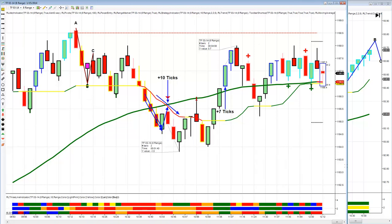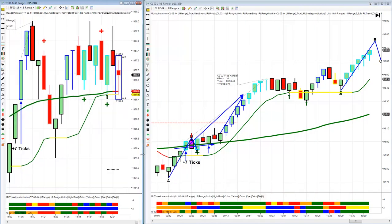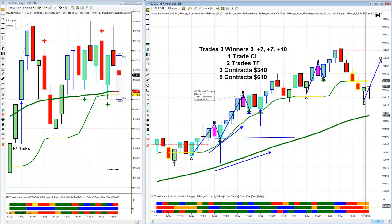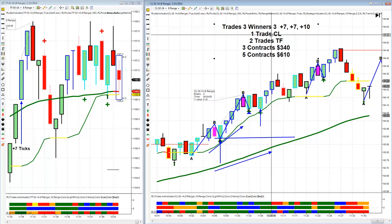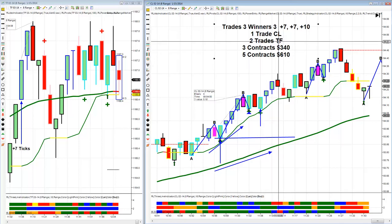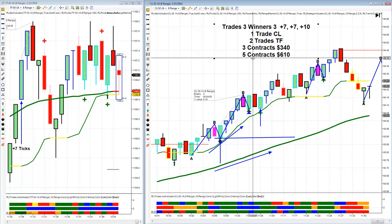So given the fact that the market was so challenging today, there was so much chop on the Russell, and crude is challenging on contract rollover week, we stopped trading after we had three winners, so we had +7, +7, +10, and I have to make it clear that these are for educational purposes only, not for trading live money. We had one trade on crude and a winner, two trades on the Russell, two winners. If you traded three contracts, you had $340 in sim equity. Five contracts, 610 in sim equity.